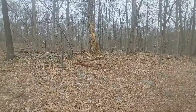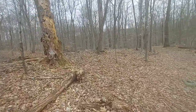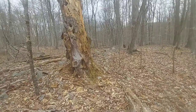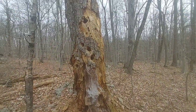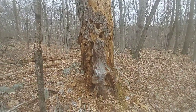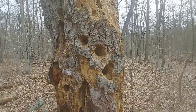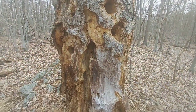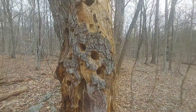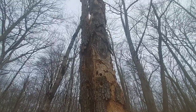This tree over here caught my attention. Boy, so much has been removed by the woodpeckers, I'm not even sure what kind of tree this was. Maybe an oak, but I really can't tell for sure. Boy, look at that. This thing is rotten to the core. Wouldn't take much for it to fall down from the decay that looks like it goes through the whole tree. The woodpeckers are just loving this thing.